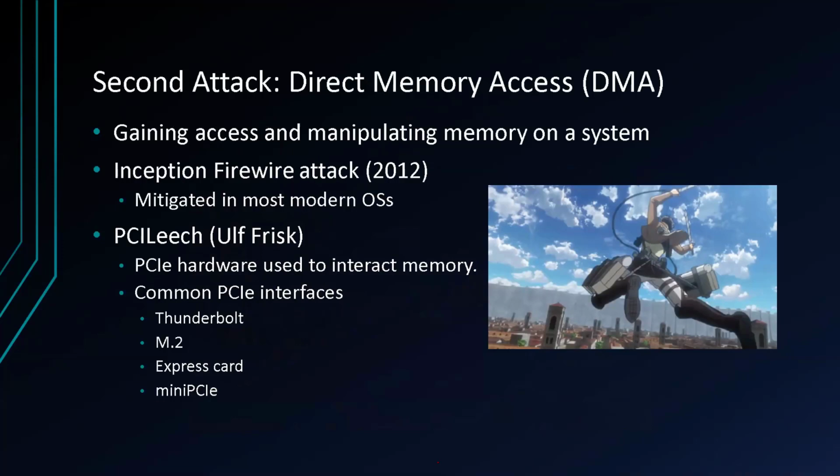This is again not a new attack. This is back in 2012. I don't know if you guys remember. There was a tool that was released, and I actually didn't write the gentleman's name here, but Inception was the name of the tool. It mainly focused on FireWire, but it essentially leveraged FireWire to use DMA and talk directly into memory, and essentially read and write memory bits.